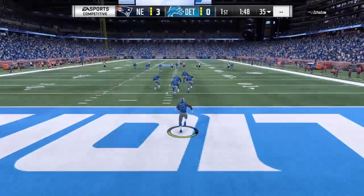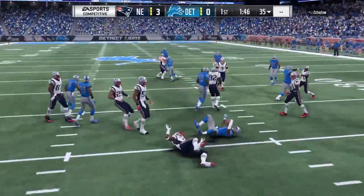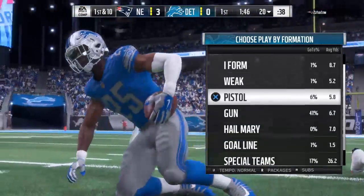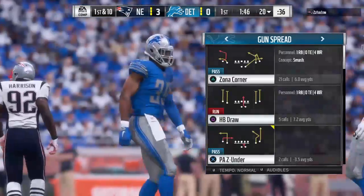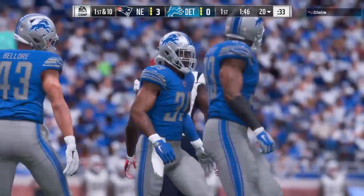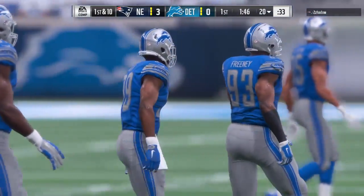And 3 points are not to be underestimated. You're on the road, under the lights, national TV audience. You want to come out and look good, and that's a good start right there. Now the Lions offense, they get ready to head back out there. And last time, 1 play interceptions, so this offense, they should be fresh. That's a good way of putting it.